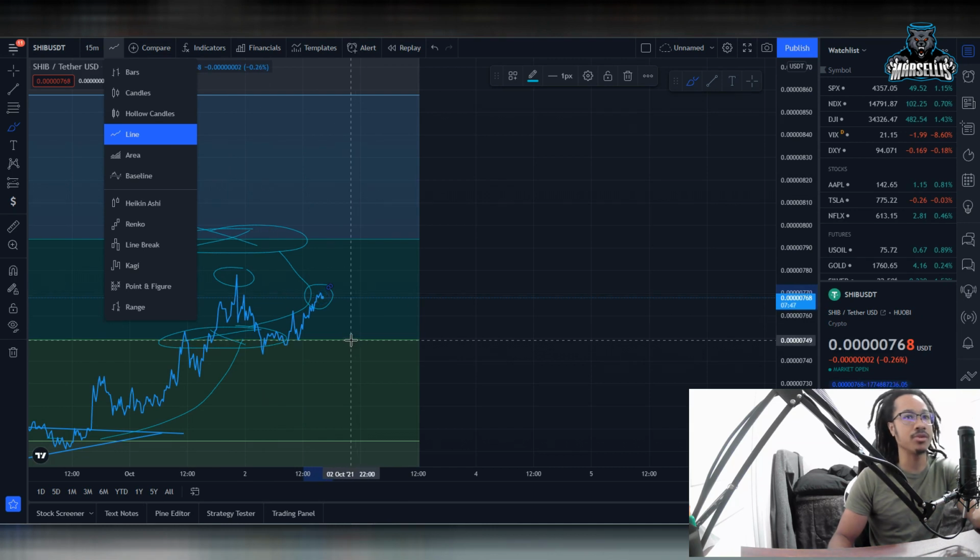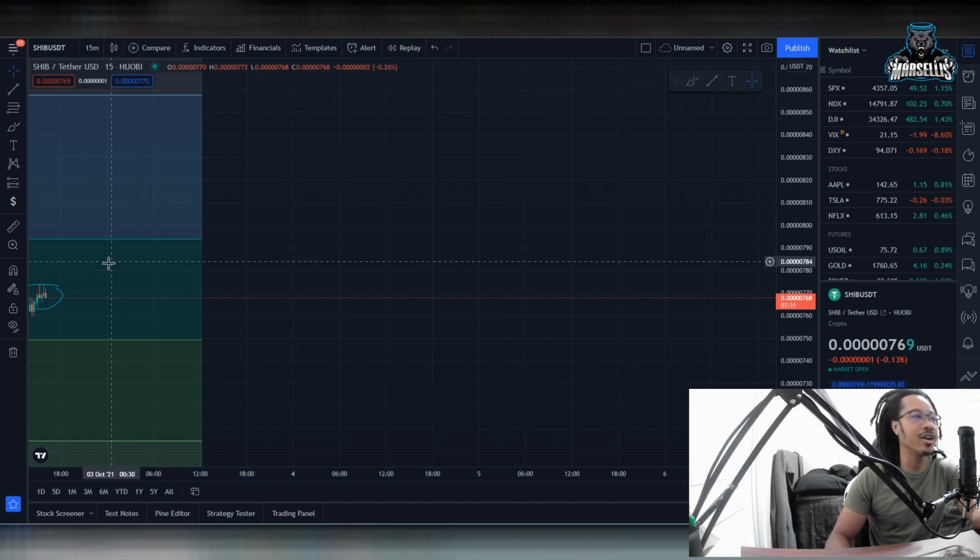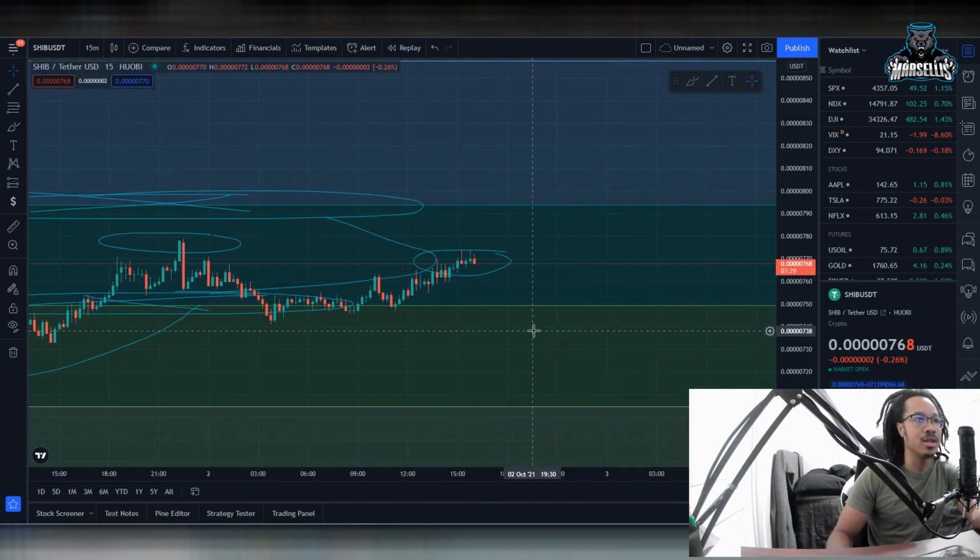Even though it was previously our resistance, it will be our support at 750 if we cannot break this 800 line right now. So let me go over here and show the candlesticks so you can see yourself that we are actually having some sell orders going on here. All right, let's scroll in here and scroll in all the way here.